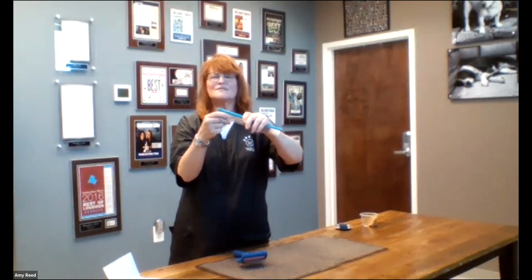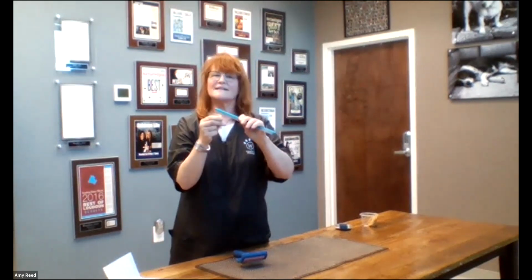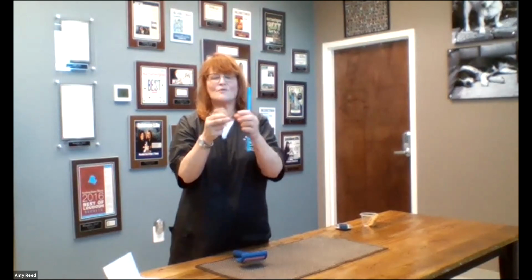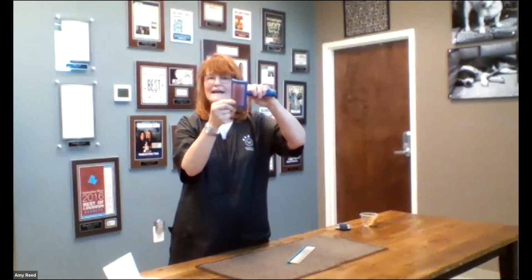But please don't use scissors, because many times it's hard to tell where the skin is and where the mat is, and ears can get cut that way. So you're just going to try to pull the mat apart and use the comb or the corner of the brush and just work it out.